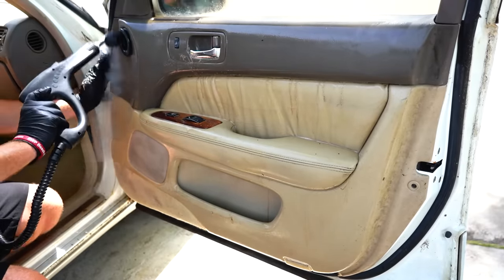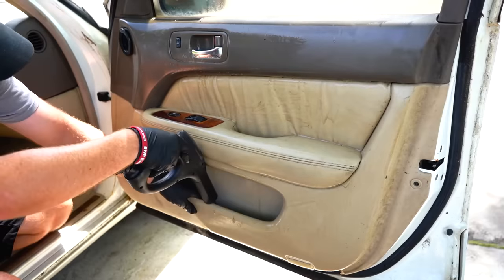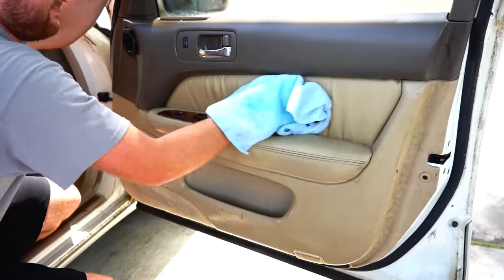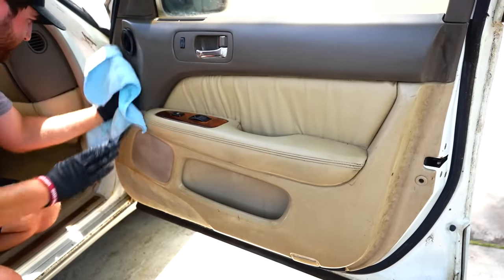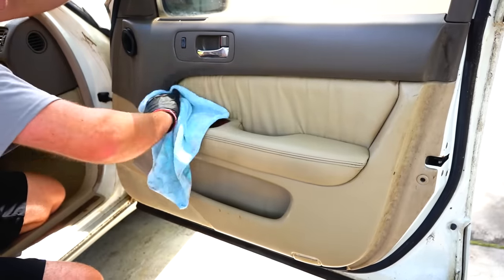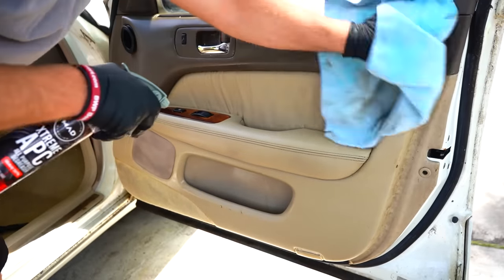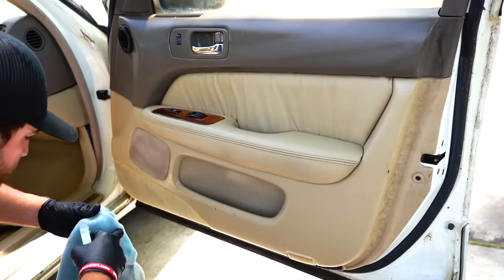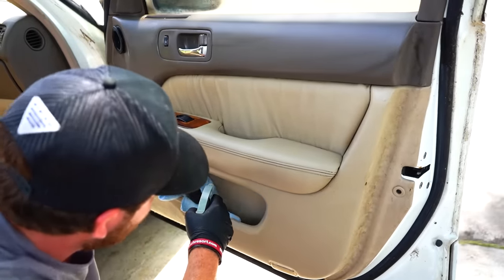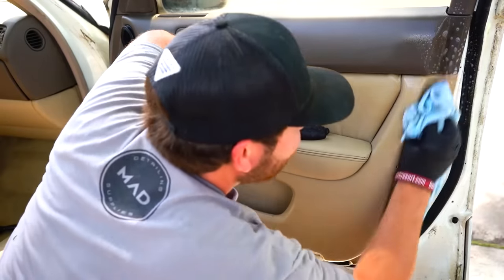So one thing that we did not bring with us when we went to detail these vehicles was our air compressor, and I can honestly say how much I missed our air compressor, because having it to blow out all the cracks and get all the nastiness that is just stuck in places that the microfiber can't get to just makes life a lot easier. And I actually believe that it makes the panels and the interior of the vehicle a lot cleaner. So that's why I always recommend investing into an air compressor when doing detailing, because it makes your life a lot easier and you'll be surprised how clean the vehicle actually gets.